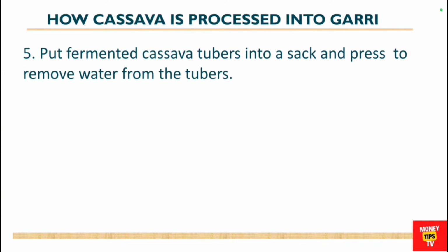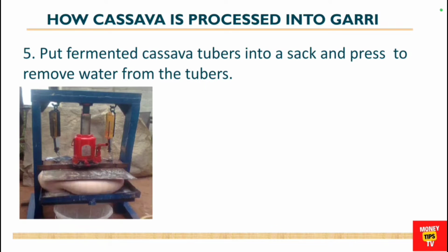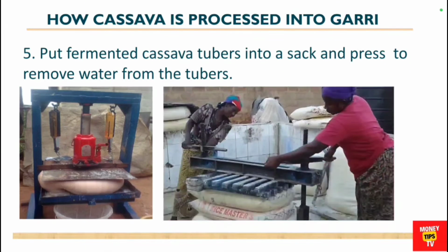The fifth step is to put the fermented cassava tubers in a sack and press to remove water from the tubers. You put the soaked and fermented tubers into a sack, and you now use a hydraulic press to remove the water from the tubers. In the bag, you have to press it out.